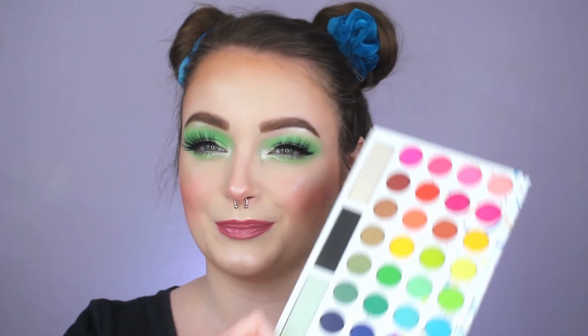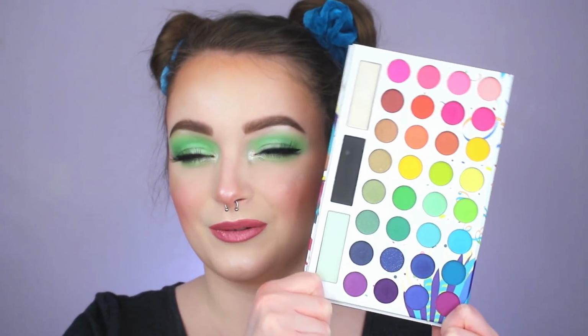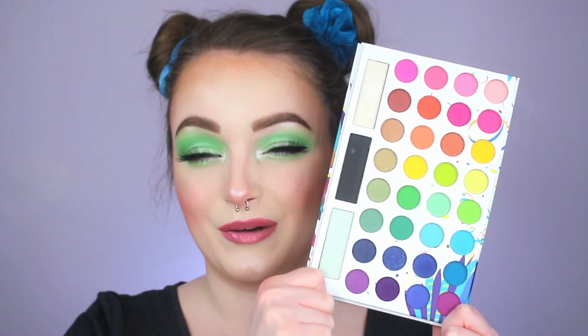So the next brand that we're going to be going over is BH Cosmetics, and we're first going to be talking about the Take Me Back to Brazil palette, which I think is a cult classic. I really like this palette, and if you're looking to get into color and you don't know where to start and you also don't want to invest a lot of money in it, you definitely need to check out this palette. Because yeah, the eyeshadows are really small, but it has amazing quality and really nice pigmentation to it.